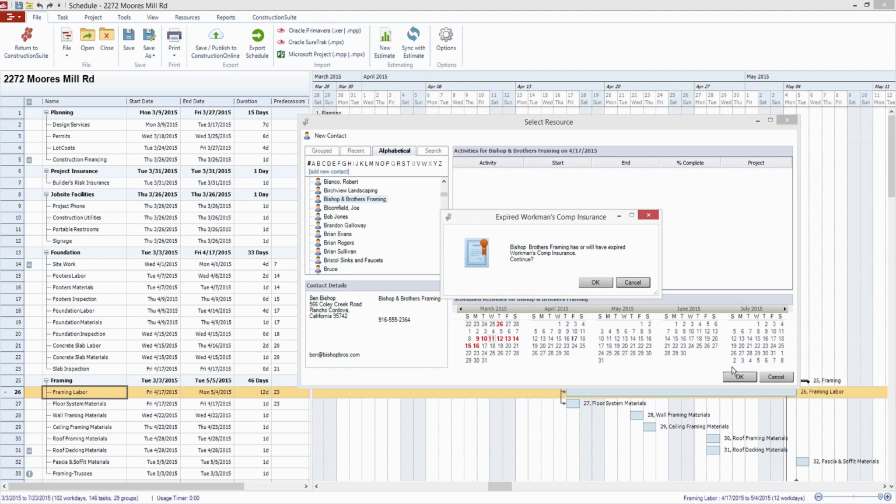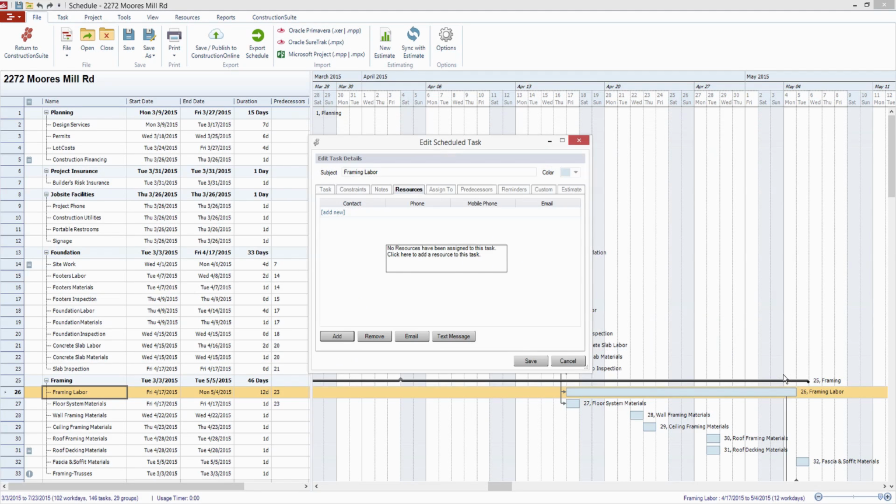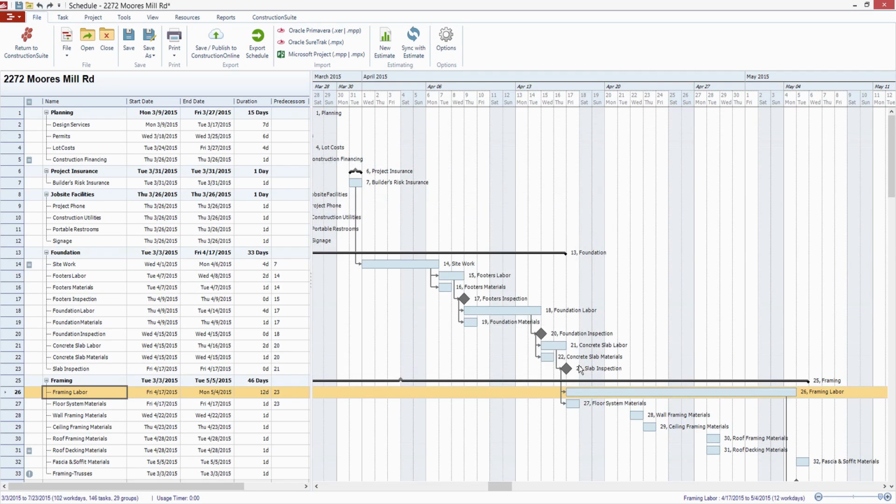When you go to assign that person, you can see that I'm getting a prompt that my Bishop and Brothers Framing contact is going to have expired insurance, or is already expired by this particular date. So right off the bat, I can choose, nope, we're not going to work with them, or we're going to go ahead and contact them first and get that information edited and updated within our system.